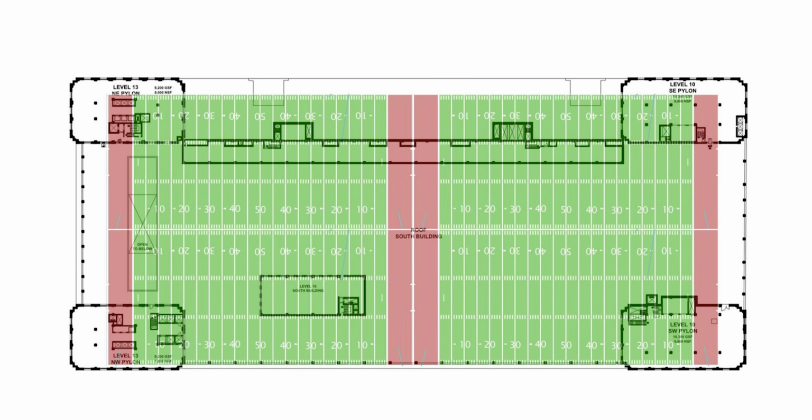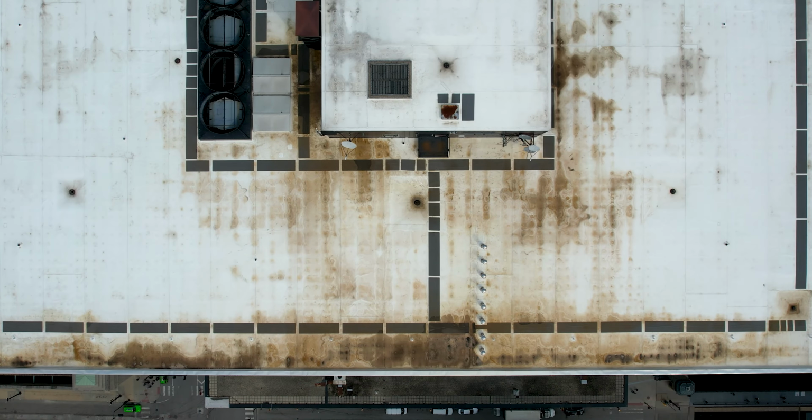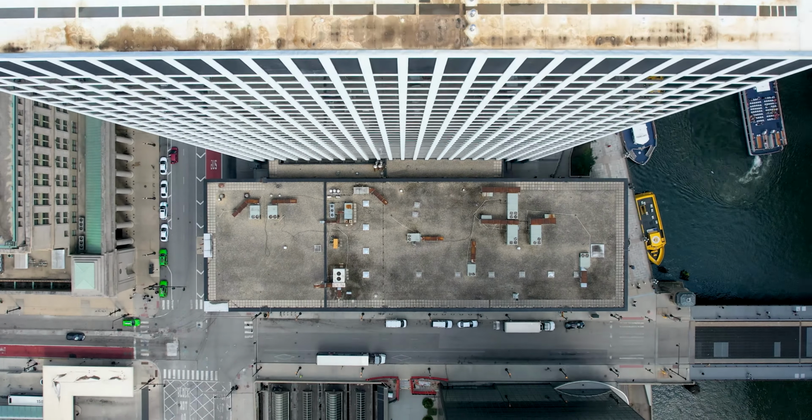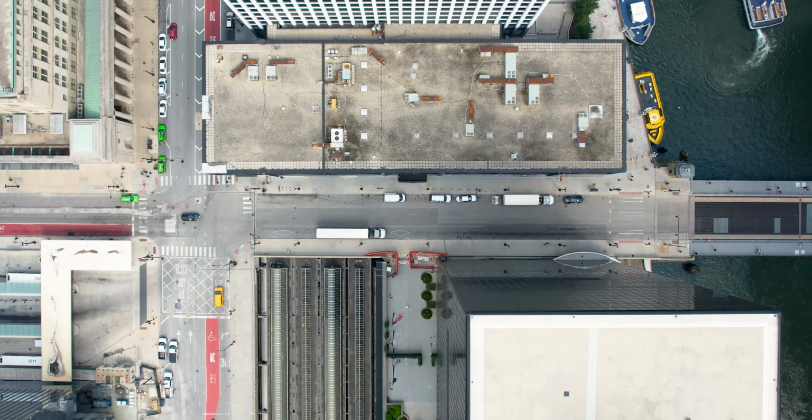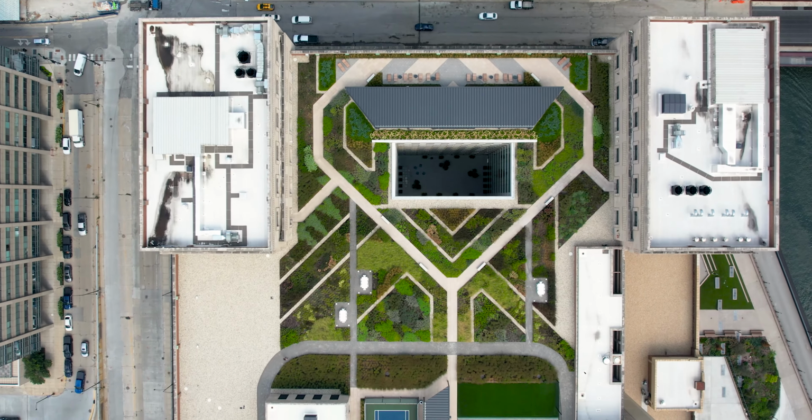One of the first things we did was an analysis of park spaces and open spaces within a 5-minute walk of this project. And we saw, hey, there's not a lot of park space. There's not a lot of places where people can go and grab a bite of lunch outside and be around nature. So we originally conceived this as the park for this city unto itself.